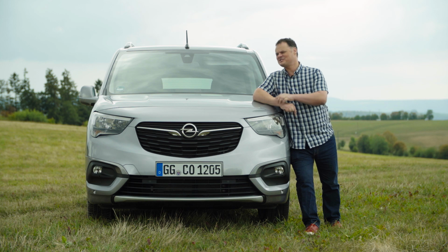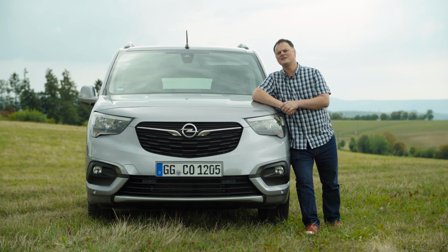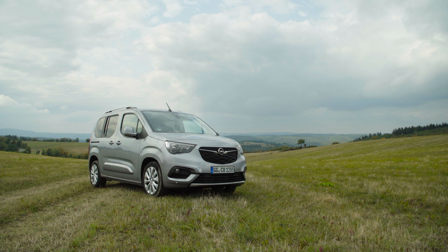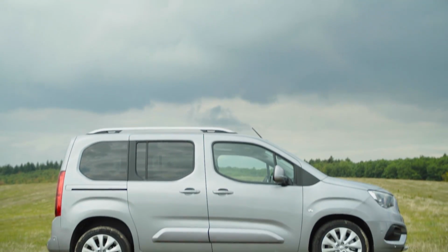This is only the second car that Opel have used the EMP2 platform on. The first one was the Grandland X SUV. You may have seen Thomas's full review of that slightly earlier. So there's an awful lot here for Opel to prove.